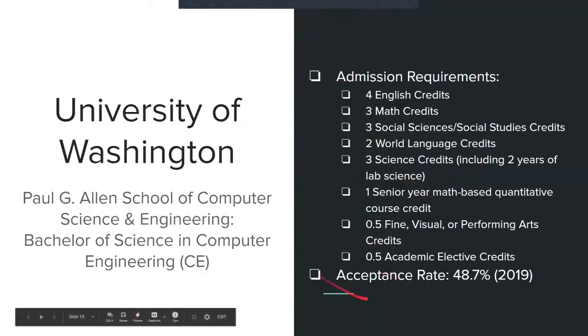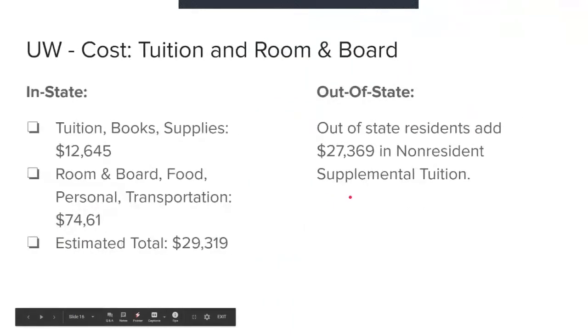They have an acceptance rate of about 50%, 48%. So that's a higher acceptance rate. So it's between ASU and UC Berkeley. So it's still a selective school, but not highly selective.